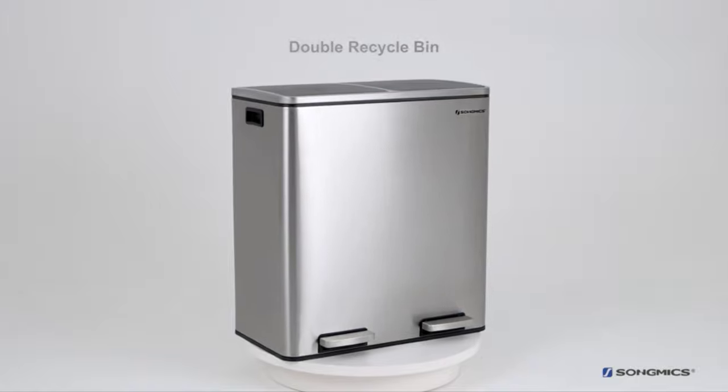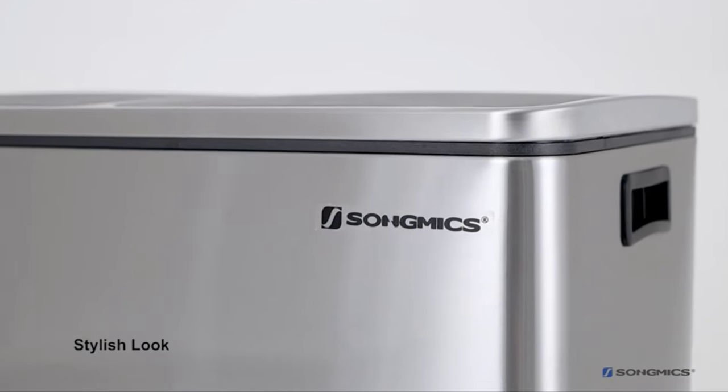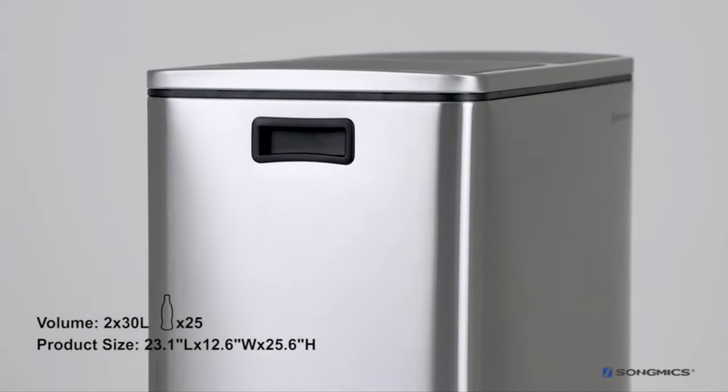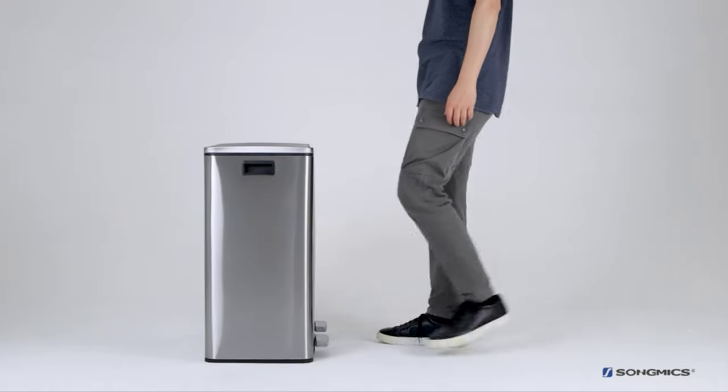Songmikes has a fashionable, durable, and high-quality foot-sorting trash can. Classic silver, simple and generous outline can add charm to your kitchen. Wide and thick foot pedal, very easy to step on.